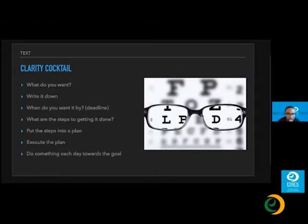Then the next question you want to think about is, when do you want to achieve it by? When do you want to achieve this goal? So here's the reason why this question is so important. Let's say Jessica, for example, I see her on the screen, says, I want to go to California. Cool. But here's the thing though. If you say you want to go to California, the question I would ask you is, when do you want to get there by?